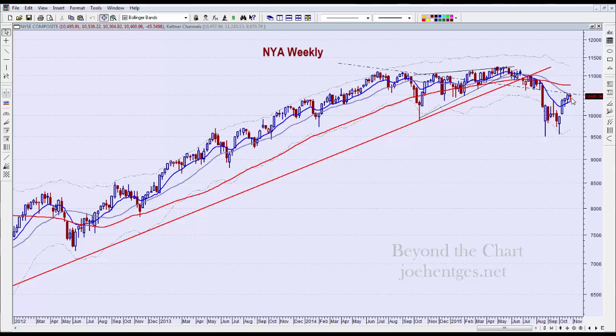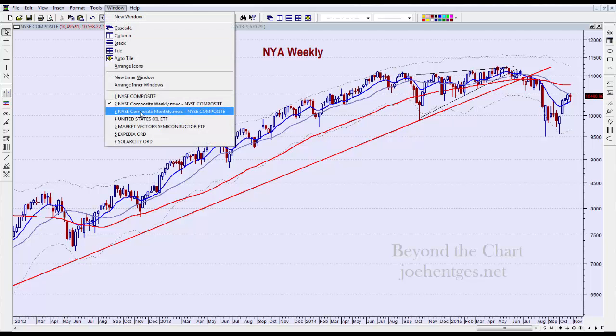So here's the weekly, and basically it ended up being a doji bar right at this pullback in here. I've got this dotted line; I don't want to confuse you. I was looking at something else with that. Let me take that out for the moment. All right, let's take a look at the monthly chart.